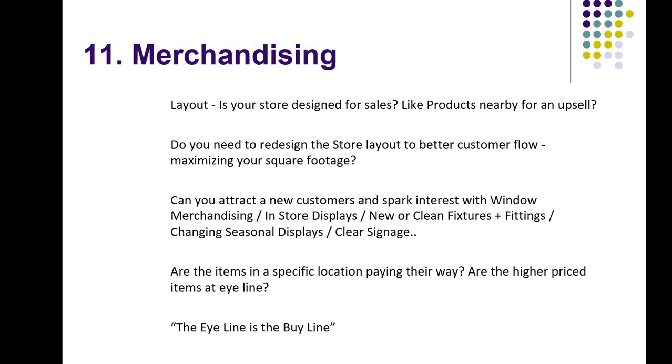A big one that I'm always on about is, are the items in the location paying their way? So if you think of the zones within your store, your hot zones really need to be paying for themselves. So if they're in the best location, they need to be bringing in the best money. Whether it's dollar figure or quantity, you need to ask yourself, is this location paying? Is the product in this location paying for that location? Think of your store as a big shopping center, a little shopping center, and every shop has to pay its own way, and location of each shop matters.